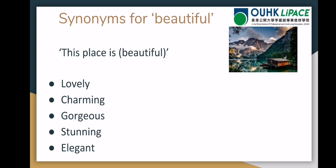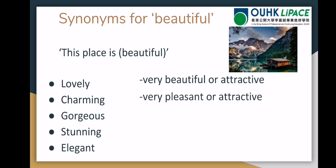So elegant is a word we normally wouldn't use to describe a physical place. However, I'll explain that in just a second. So lovely is something very beautiful or attractive. It's a very simple word to use. Next we have charming. So just like the rest of these words, it means beautiful, but it also means very pleasant or attractive. I would normally say charming is a word used to describe something that has a certain quality that you really like. So you can describe a country as charming. For example, Japan. There's just something about it that you really like.